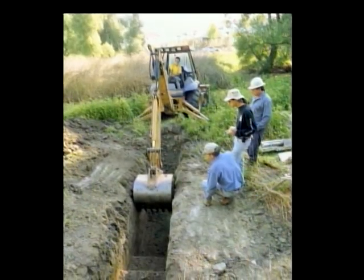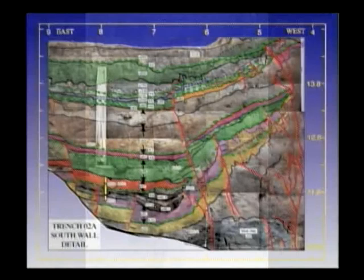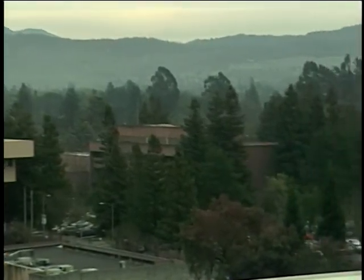These kinds of studies that track where these faults lie is very important so that buildings can be built away from them. We really have to be prepared and expect that we could have a big event on the fault.